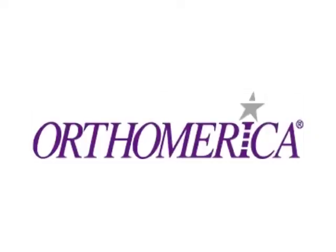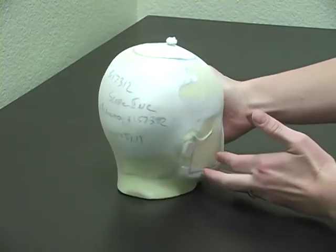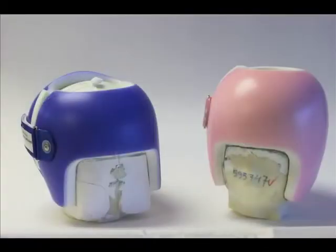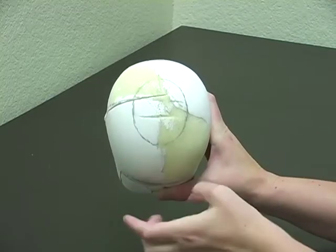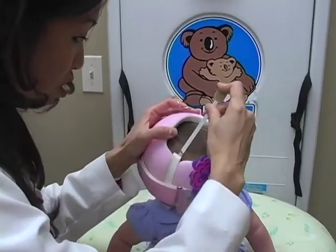Once the necessity of helmet therapy is determined, the 3D image is then used to fabricate the Starband. This image will be sent to Orthomerica for fabrication. The 3D image is carved into a replica of the child's head and is then modified to the desired shape. The Starband is then pulled over the corrected symmetrical model of the child's head. The areas that were built up to create symmetry will then be a void inside the helmet where corrective growth can occur, and the helmet will only be contacting the head in the areas where we want curbed growth.